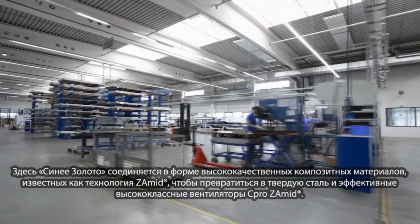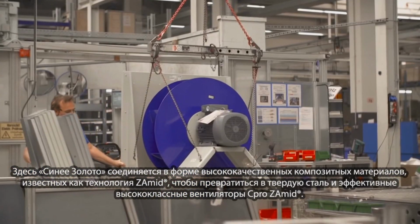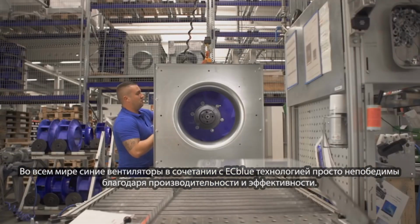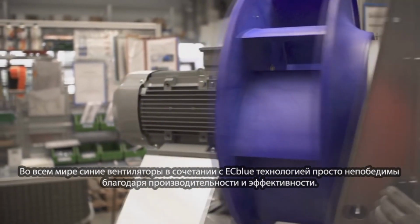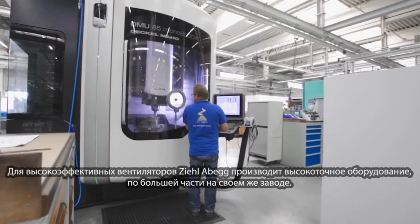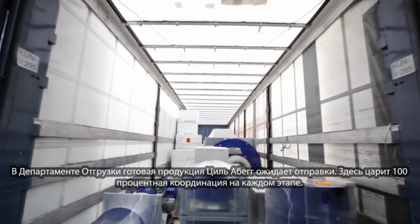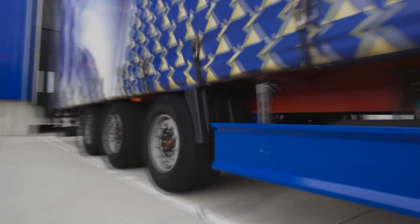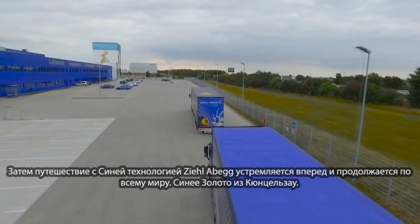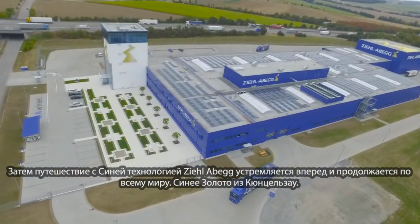Here, blue gold comes together in the form of a highly developed composite material known as Zetamid technology to become the hardest steel and highly efficient high-class fan C Pro Zetamid. Around the world, the blue fans in concert with the 8C blue motor technology are unbeatable for performance and efficiency. For the high-efficiency fans, Ziehl Abegg constructs high-precision tooling, mostly at its own factory. In the shipping department, the finished Ziehl Abegg products then wait to go out. Everything is 100% coordinated. Then, the journey with the blue technology of Ziehl Abegg sets forth and goes around the world. The blue gold from Künzelsau.